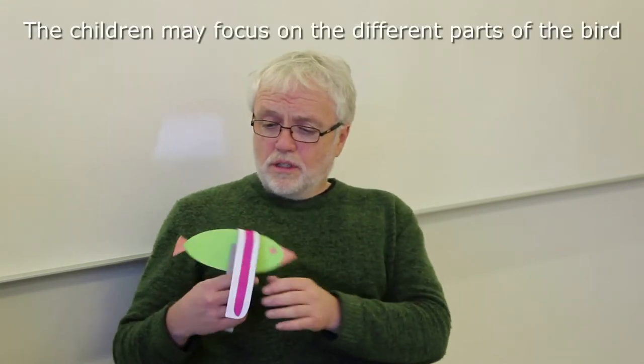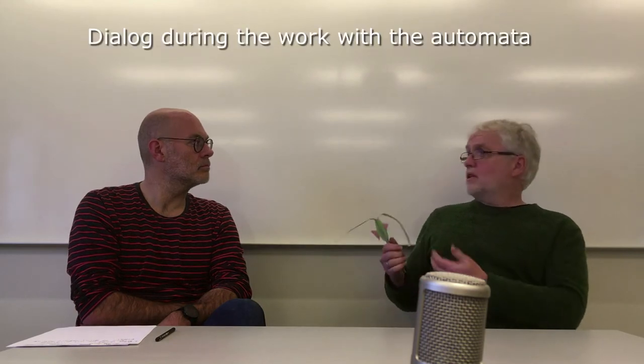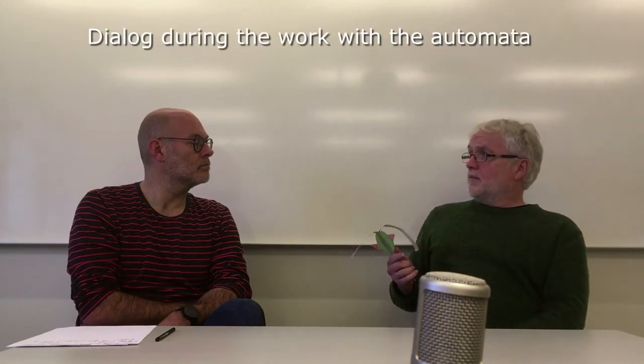Yeah, I would absolutely recommend going out in the nature and study wildlife in the real habitat. But when working with this, constructing it, I think the children will naturally focus on the different parts. They will focus on the wings, on the beak, the tail, on the legs, and so on. And while we are doing that, we can talk about these parts and why they look like they do, what they are used for, and why a bird is a bird, things like that. And then we can go out.